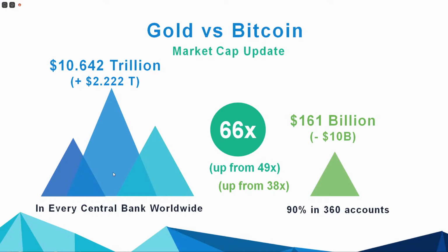In that same time period, because of gold's massive ramp, we went from originally 7.07 trillion up to 8.45 trillion, and now we're at 10.64 trillion. So that went from a market cap multiple of 38x back in May, to 49x in August, and now we're all the way up at a 66x multiple of market cap versus Bitcoin. For everyone talking about how a lot of the buzz is that Bitcoin is going to take over the world and go to the moon, et cetera, et cetera.